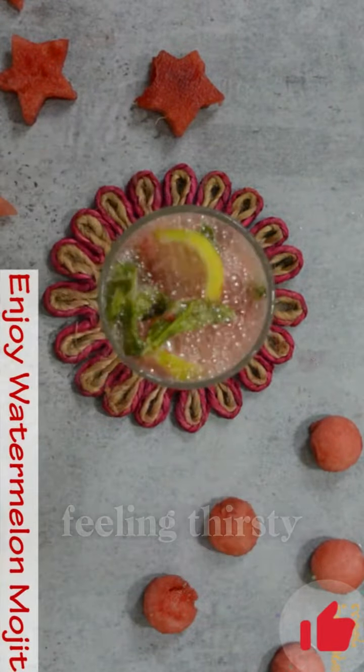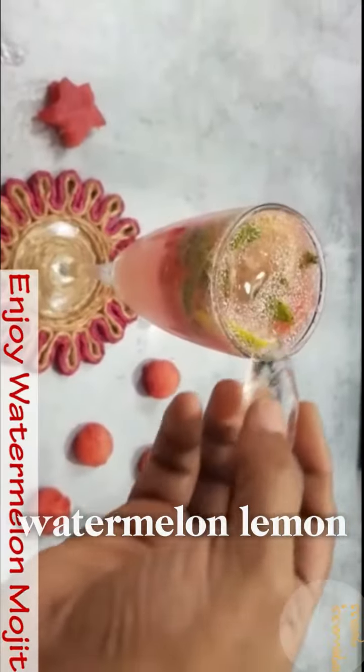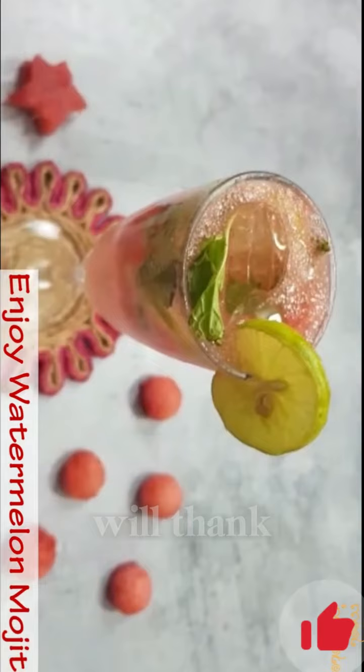So next time you're feeling thirsty, skip the sugary drinks and reach for this watermelon lemon drink instead. Your body will thank you for it.